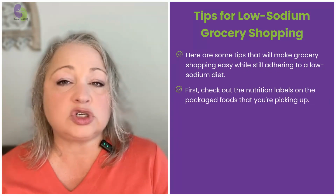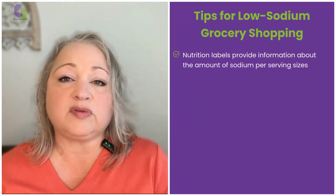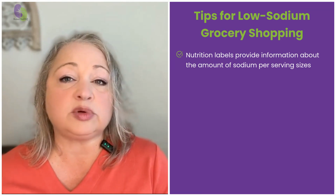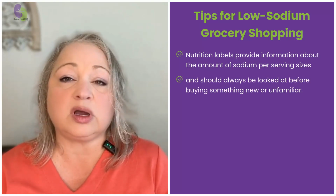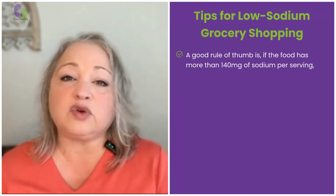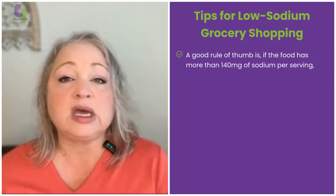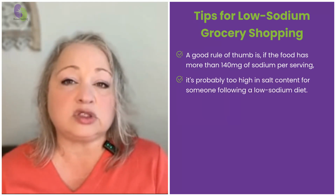First, check out the nutrition labels on the packaged foods you're picking up. Nutrition labels provide information about the amount of sodium per serving size and should always be looked at before buying something new or unfamiliar. A good rule of thumb is if the food has more than 140 milligrams of sodium per serving, it's probably too high in salt content for someone following a low sodium diet.